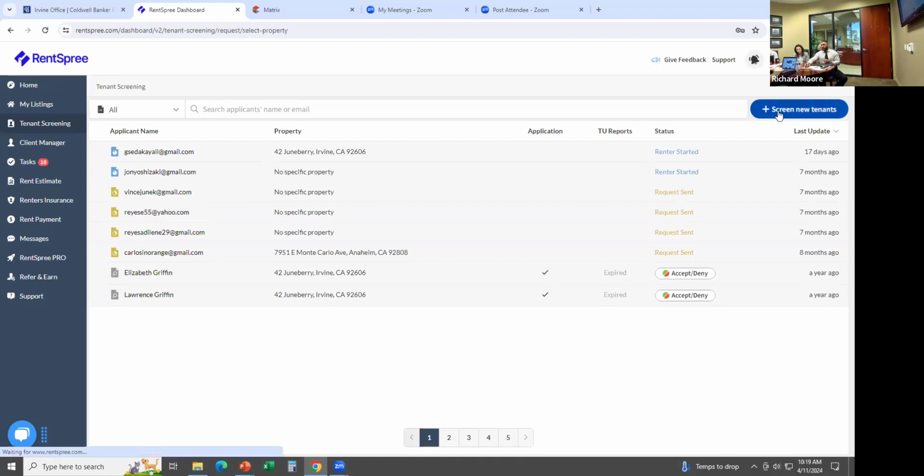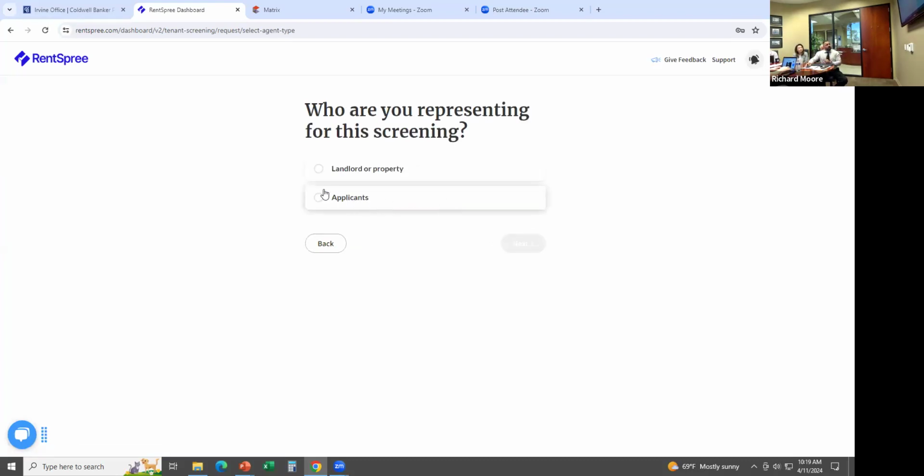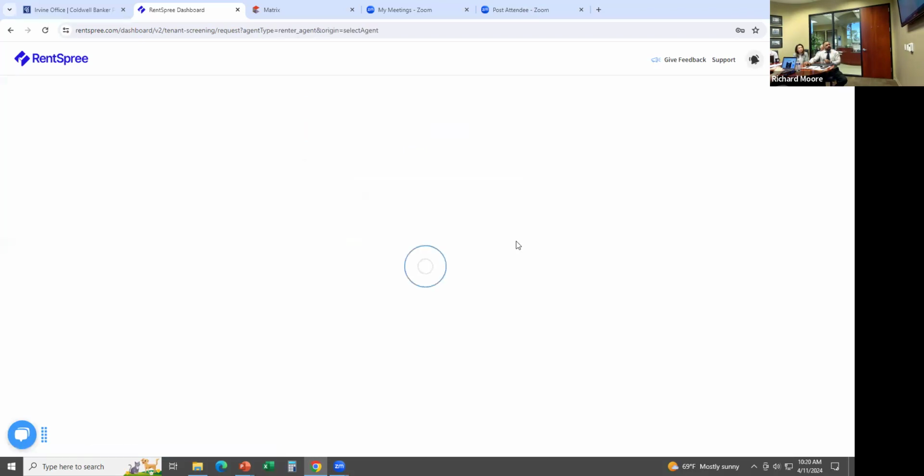So when I have a tenant, I'm gonna click on the top right, screen new tenants. You can select a property if you have one, but I like to just say screen without a property, because if you screen with the specific property selected, it's gonna show that on the application. You can resubmit that application, but it's still gonna have that property address on it. So I like to screen without a property. And who am I representing for the screening? I'm representing the applicants, so I'm gonna click applicants and click next.